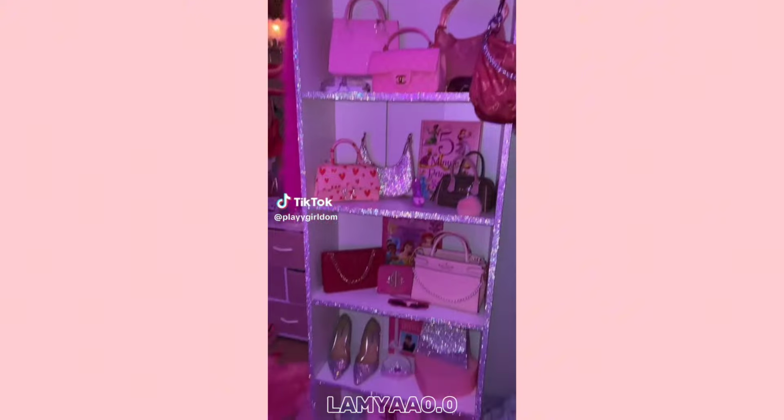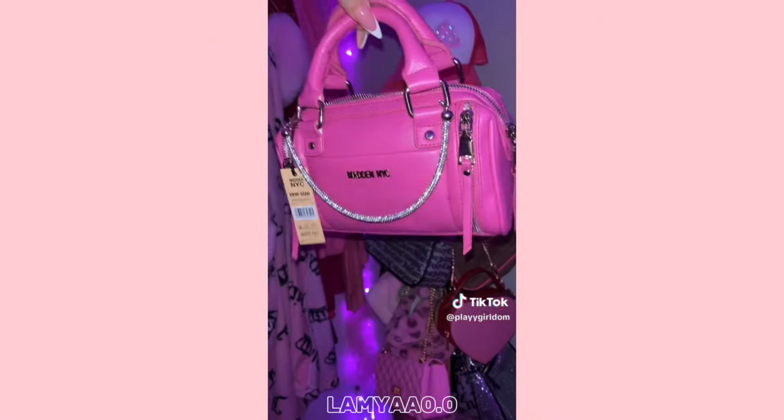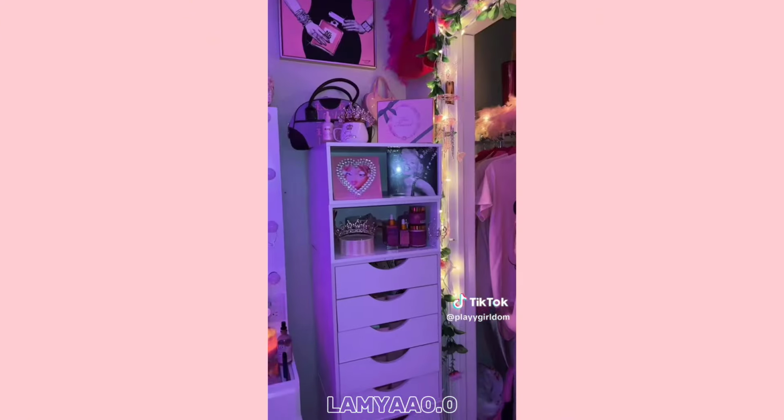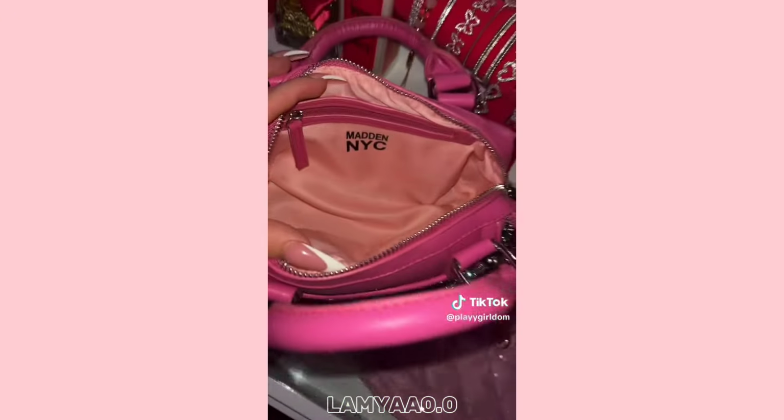All right, girls, let's pack a purse. I'm going to be packing this little cute $20 purse I got from Walmart. I added that little diamond chain. All right, let's pack it. The inside is like a baby pink. It's so cute.